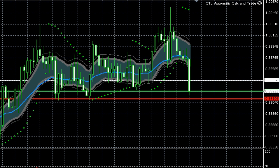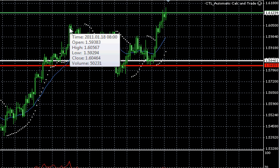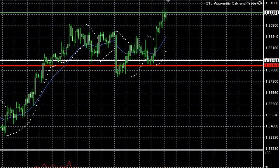I wanted to wrap it up with what I see happening here in cable again on the 4 hour, starting to get some divergence. As you can see, these were the highs at 160.58, and we have lower RSI readings here. So my preferred short is cable, my preferred long is US dollar yen.